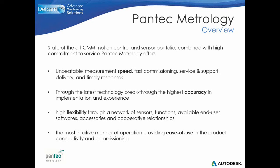Nowadays, we provide complete integrated solutions consisting of control systems, probe heads, and a wide variety of probes to OEMs and retrofitters, ensuring with the design and performance of our products and services, unbeatable speed, highest accuracy, high flexibility, and ease of use. And all this not just for the OEMs and retrofitters, but also the end users.